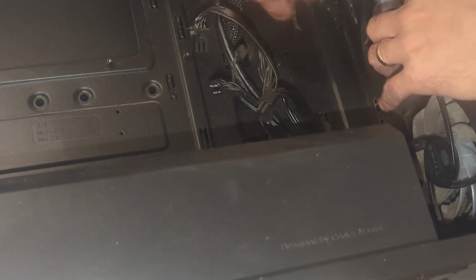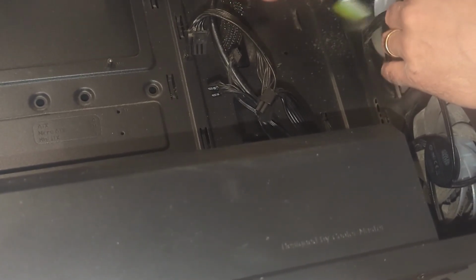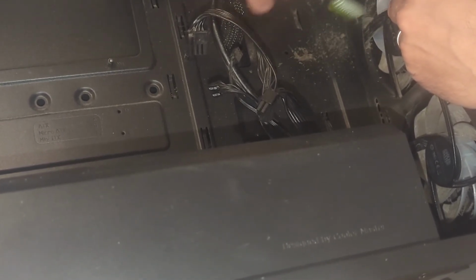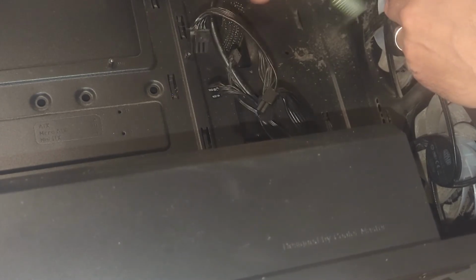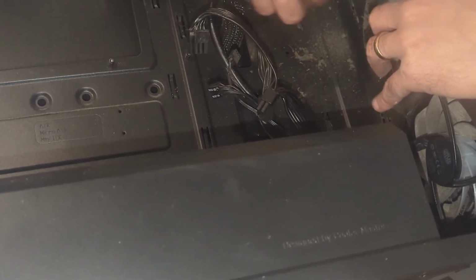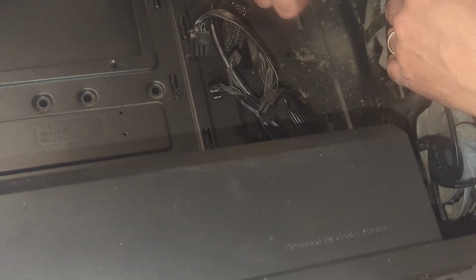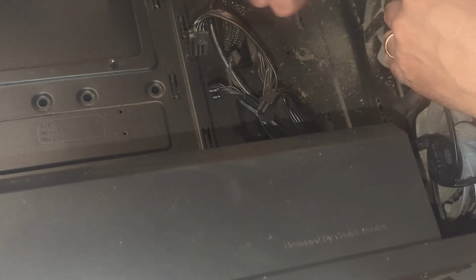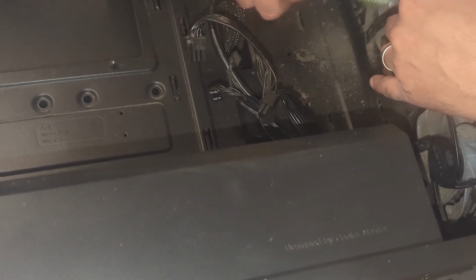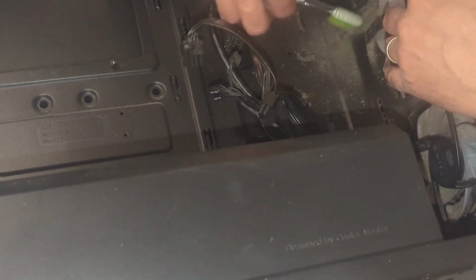Now that the motherboard's out, I think it would be a good time to clean, because the reality is this computer is pretty disgusting. I believe my buddy has one or two kitty cats, and when there's kitty cats, there's cat hair, and yeah, it was pretty dusty. So I did what I can given the circumstances, and obviously I didn't film all of the cleaning, so I just went step by step.